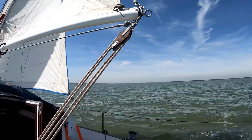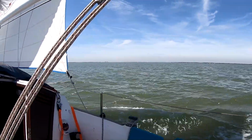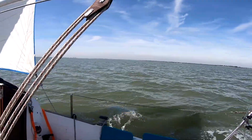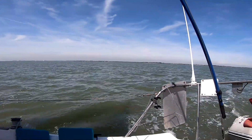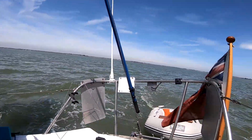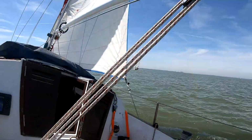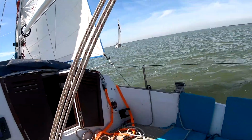Doing alright at the moment, going along at a steady pace. We are beating slightly against it though, because the wind is coming from the direction we want to go. It's the entrance to the River Blackwater over there, the two towers and the two power station towers. There's the island. And Brightlingsea in the distance. Boat coming. Oh, he's coming in behind us. Not a problem.